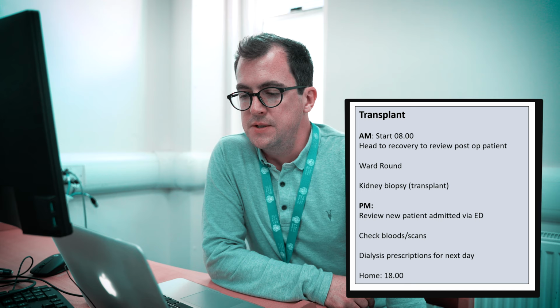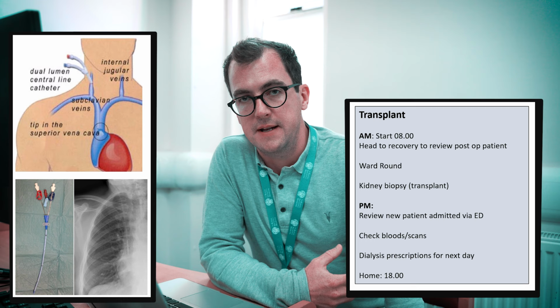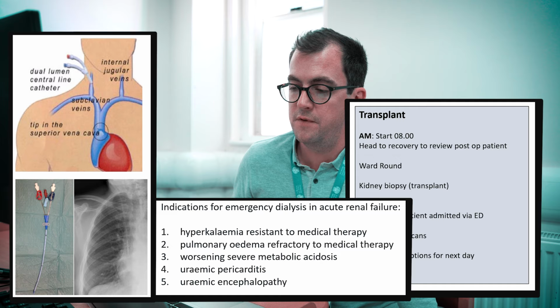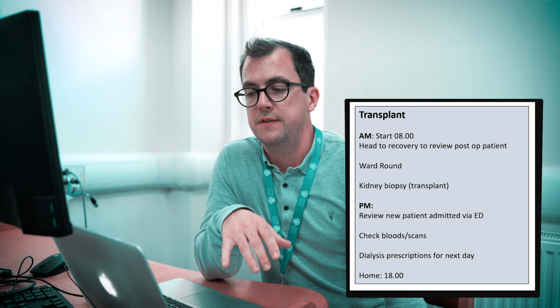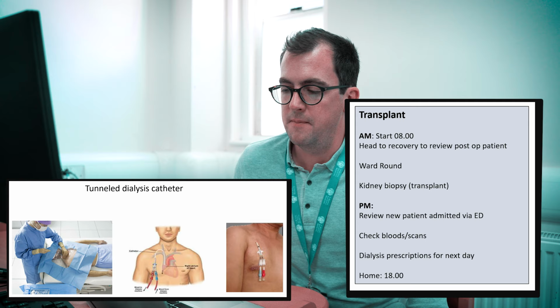So we also do dialysis lines. Patients need acute urgent dialysis. We can do non-tunneled dialysis lines that either go in the neck or the femoral vein. And for patients who need a more permanent access, while their fistula isn't working or the fistula's maturing, we can do tunneled dialysis catheters, and you learn how to do this as a registrar, and you can become pretty expert at this after you've done enough of them.